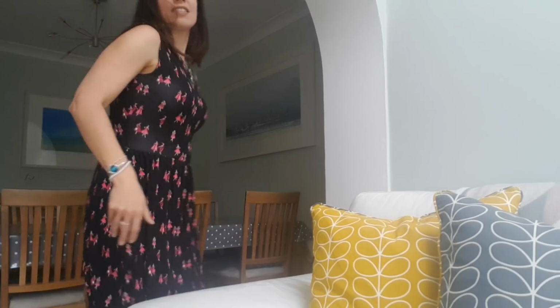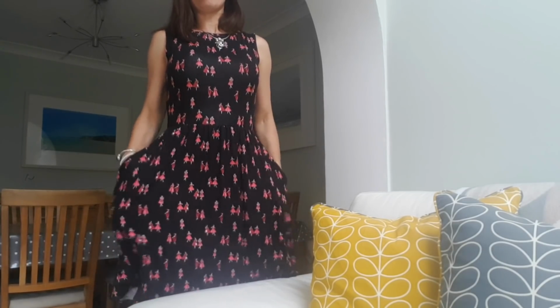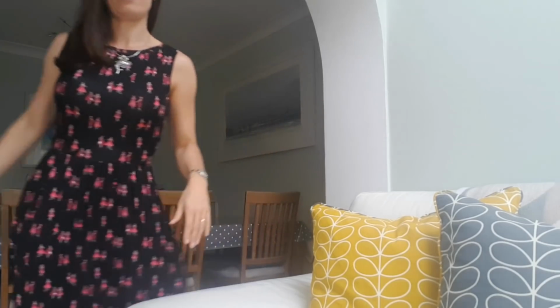But anyway, I'll stand up and show you what this looks like. So it's got a fairly fitted bodice, which is lined, and then it's attached to a gathered skirt at the waistband, and it has pockets, and who doesn't love a dress with pockets? The back detail, the neckline is lower at the back than it is on the front, which I quite like. I think that's quite nice. It's just a really nice, really comfortable dress to wear, and I think I'm going to get lots of wear out of it.